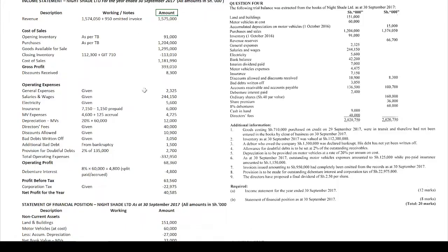So we are going to have our descriptions, our workings and our amount. I put the working on the notes here so that we can have a proper way to view it. So we see the financial statements of a company resemble those of sole traders with some few adjustments. So we are going to start with the revenue, which we have been given to be 1,574,500 shillings. And this is we have the purchases and sales. So the sales are our revenue.